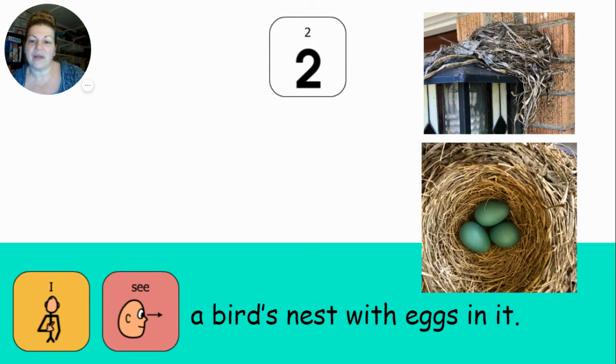Number 2, I see a bird's nest with eggs in it. On the front porch over our light, a robin builds a nest every year, and this year there's 3 robin eggs inside. We were really excited to see the eggs.